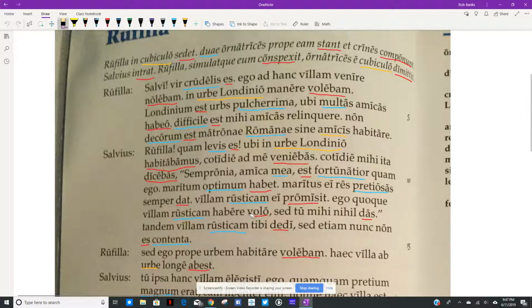Ego quoque volo, the complementary infinitive, habere, second conjugation. I also want to have a villam rusticam, a country house. Sed tu mihi nihil das, but you, das, you give nihil, nothing, mihi, to me. Right? Nihil we've talked about before is indeclinable, so it doesn't take an ending, but the context normally clearly indicates what case it should be taken as. So here it's accusative, the object of das, right? Direct object. You give nothing to me, the indirect object.